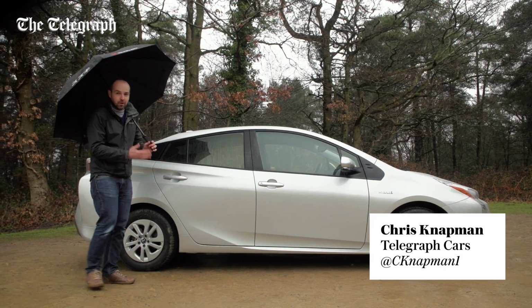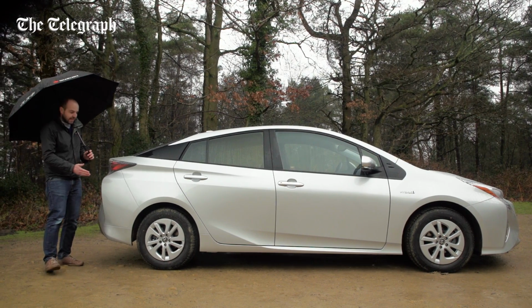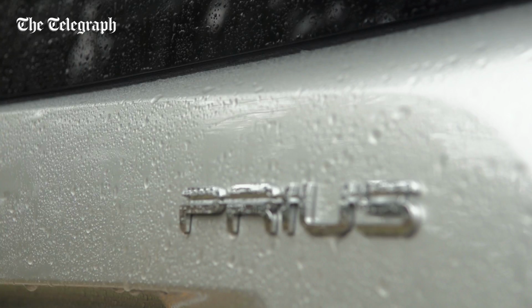This new model is longer and wider than before, but with a lower roofline. It also has some really neat styling details like these fins at the back, which make it stand out compared with its predecessor.